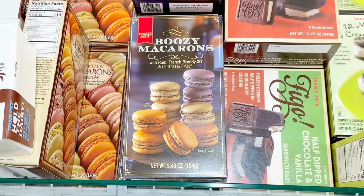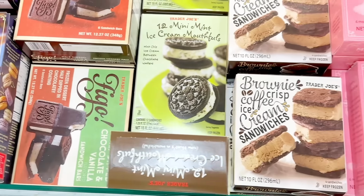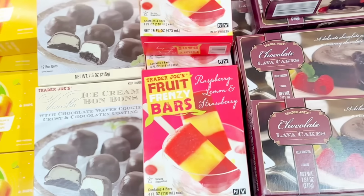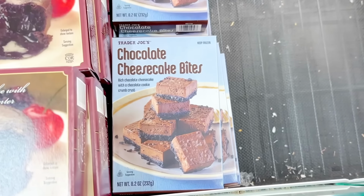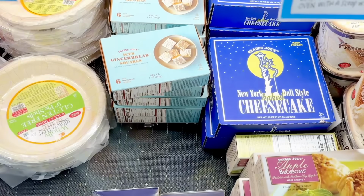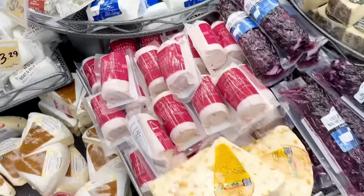They still have some boozy macarons left from the holidays. The Figo sandwich bars, those are yummy but nice and light. The brownie crisp coffee ice cream sandwiches, they're so good. I swear they changed the recipe because they taste so much better than they used to. The chocolate cheesecake bites are also new. This was shown in a previous video. And let's see, there's some pie crust, still some iced gingerbread squares left, and the apple blossoms, they're here year round. Now let's check out the cheese section.